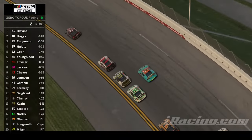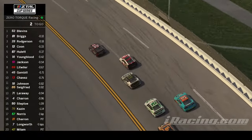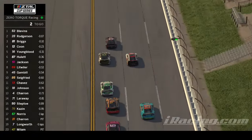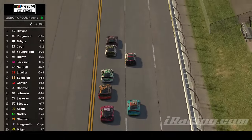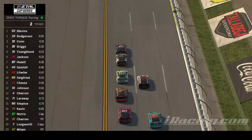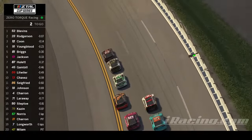Look at Blake Hewlett, though. He's going to hold up the bottom lane a little bit. Does Wesley Briggs go to the race lead now? He does. He's going to get shuffled out. Stephen Blevins is going to hold the bottom in front of Dustin Rogerson. I thought it was a little too early. The Rogerson car was going to shuffle him out if he could.